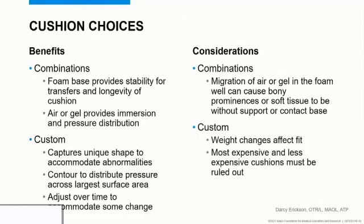And then for custom, weight change affects the fit, especially weight loss, because they tend to fall into it. And so the places that you were putting pressure or capturing because you had tissue there, or you had something else to hang on to, if that's lost, then they tend to just kind of sink down into it. And then if it is the most expensive, so if you can't adjust it or they have a significant weight loss, then you're fighting insurance to get something sooner rather than later.